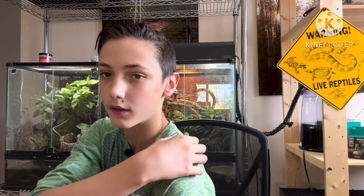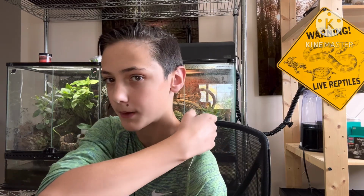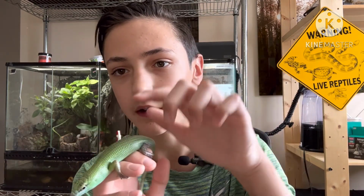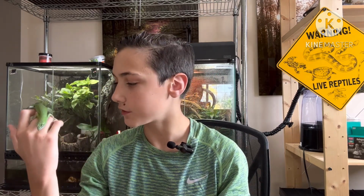And you can tell when a reptile is obese because their whole body will be overweight and squishy and fat. But she is only round near, I'll show you on this guy if he'll let me pick him up, she's only round near right here, which is where they hold their eggs. So she is gravid, and yeah.